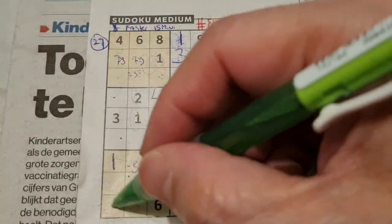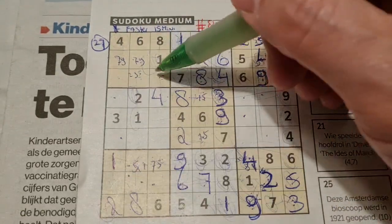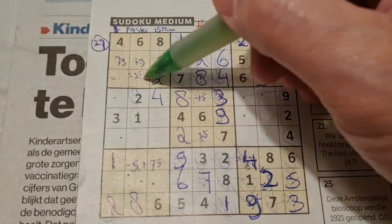We have a 2 in the second column, no 2 there. 2 should be here, and 8 goes there. 2 in the first column, 2 in the second column. So in the third column, the only place left for 2 should be there. So 2 numbers left in this big square for numbers 3 and 5.